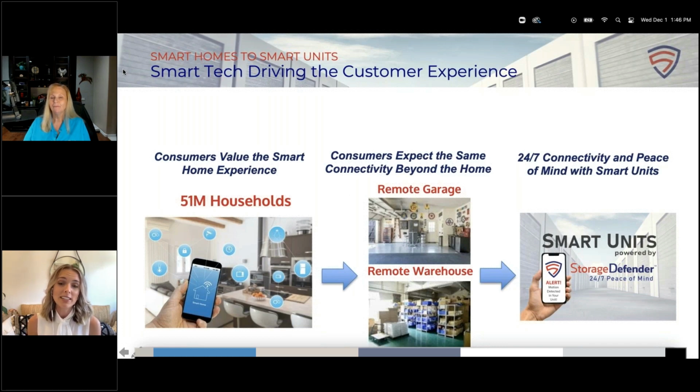We've got a lot of properties out there right now that are at 96% occupancy, so it can be more disruptive to the tenants. Whereas with this being battery operated, it's super easy to add organically into the unit. And they're notified when the battery gets low.